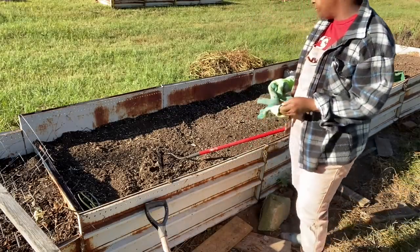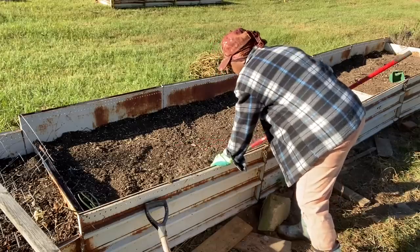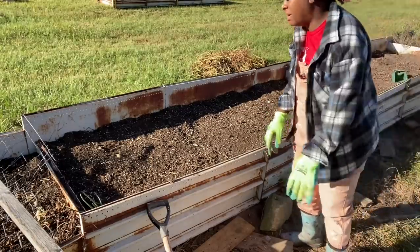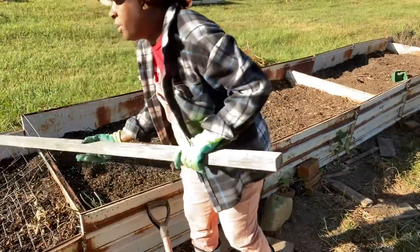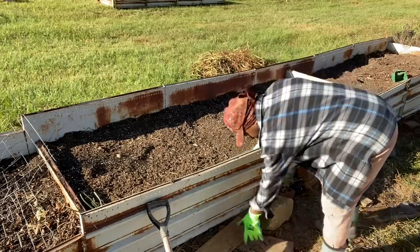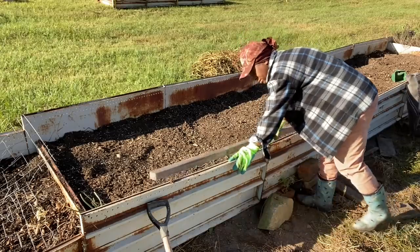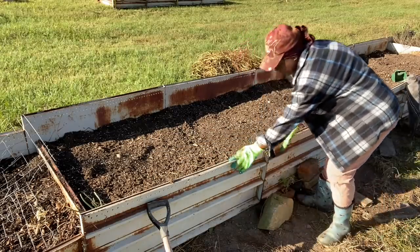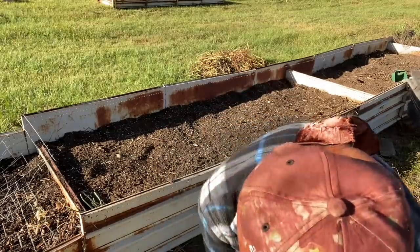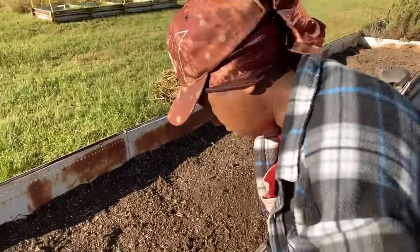Now what I'm gonna do, y'all, now that I have the bed ready for planting. This is what I do. I have my board here. I take my board and I put it down. Bring y'all closer so you can see what I mean. And move these bags out the way and take those to the trash.